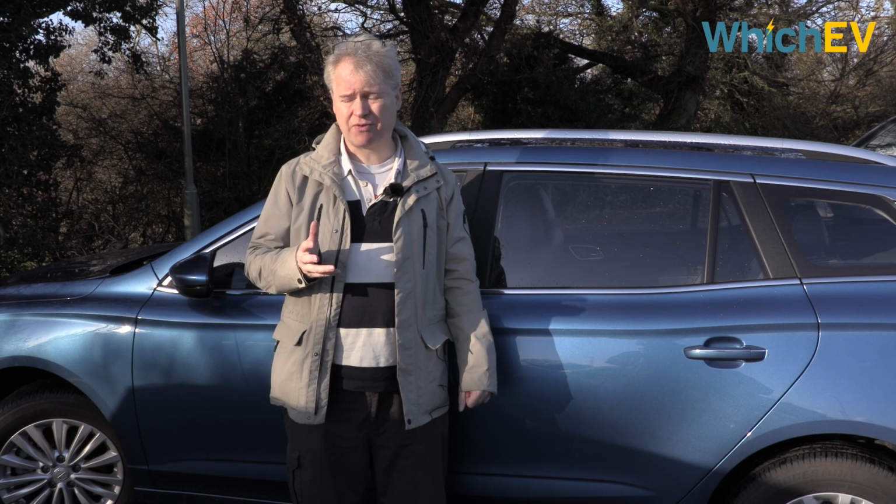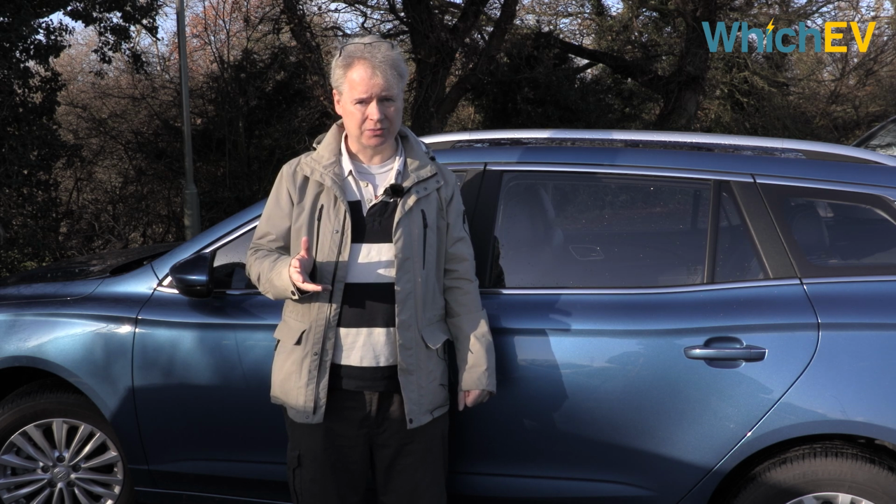Overall, this is one of the cheapest ways to get into EV ownership. The MG5 EV definitely has its rough edges, but for under 25 grand, it's incredible value. The range is usable and it's immensely practical. If you've been putting off purchasing an electric car because they're just too expensive, this could just be the vehicle to get you started.